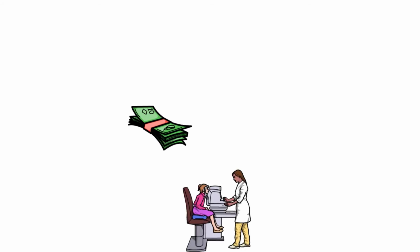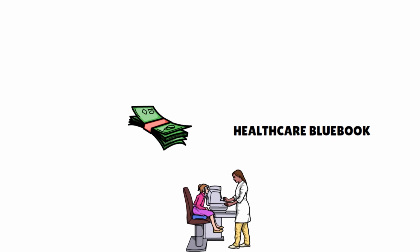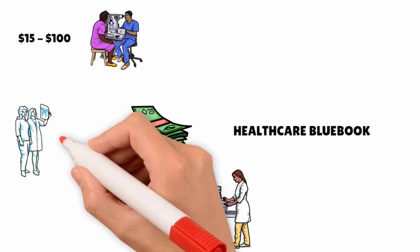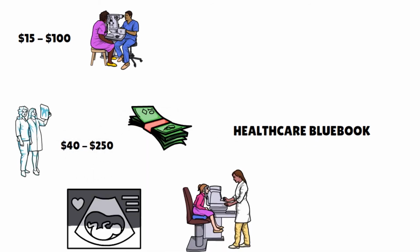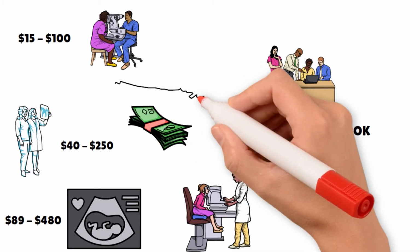The average cost for a diagnostic test, according to research, can also vary quite a bit depending on the region and where you went. According to Healthcare Blue Book, a very well-known database that compiles rates, a blood count lab test can range anywhere between $15 to $100. A chest X-ray can range between $40 to $250, and a fetal ultrasound can set you back between $89 to $480 or $500. So as you can see, we're having a real challenge to estimate how much medical care might cost if you end up needing it. Just how much you will actually end up paying depends on where you are receiving care.